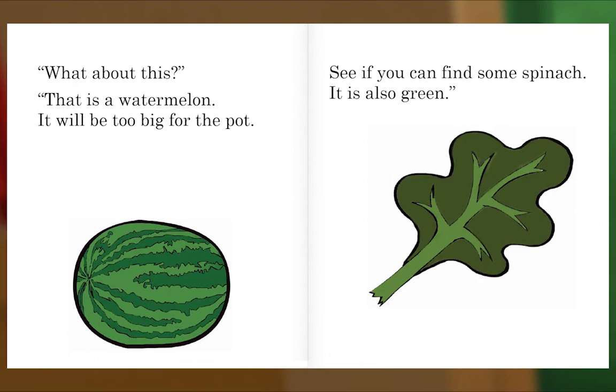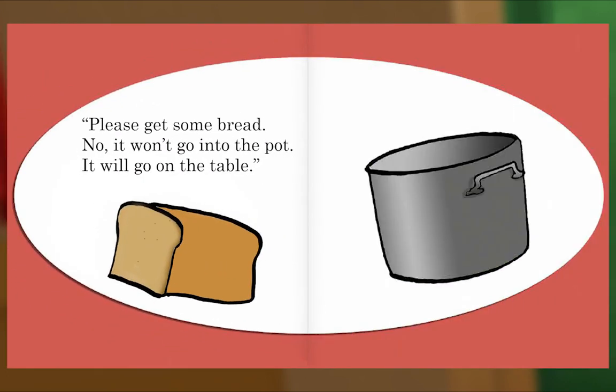What about this? That is a watermelon. It will be too big for the pot. See if you can find some spinach. It is also green. Please get some bread. No, it won't go into the pot. It will go on the table.